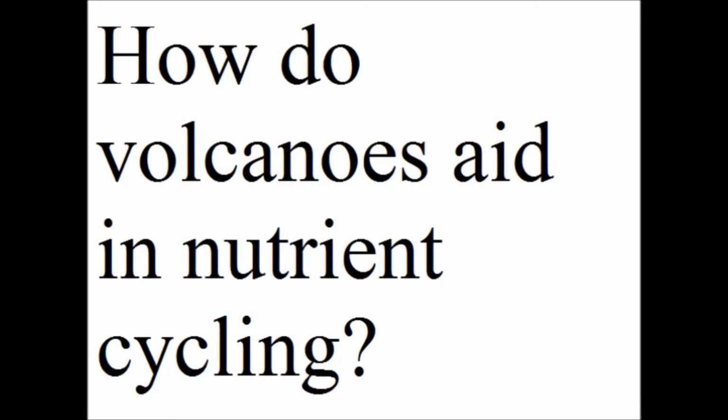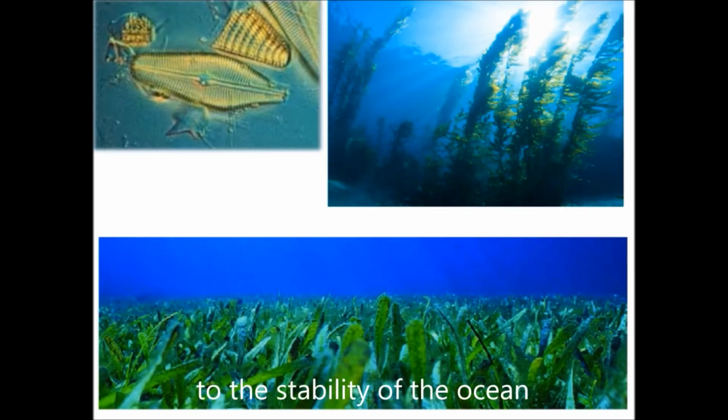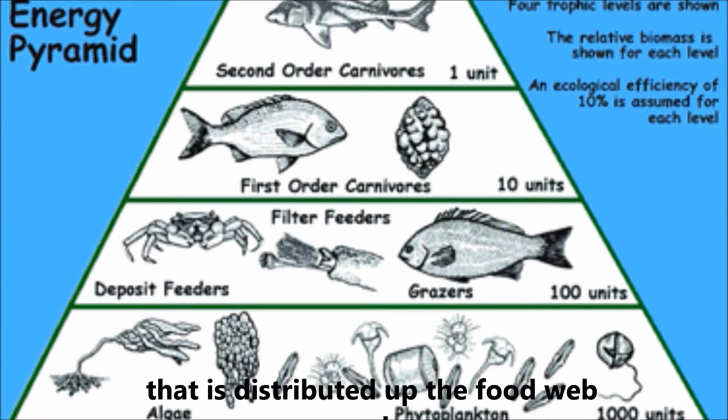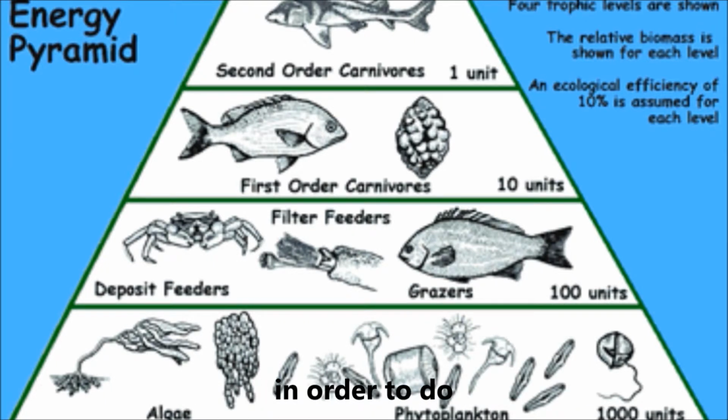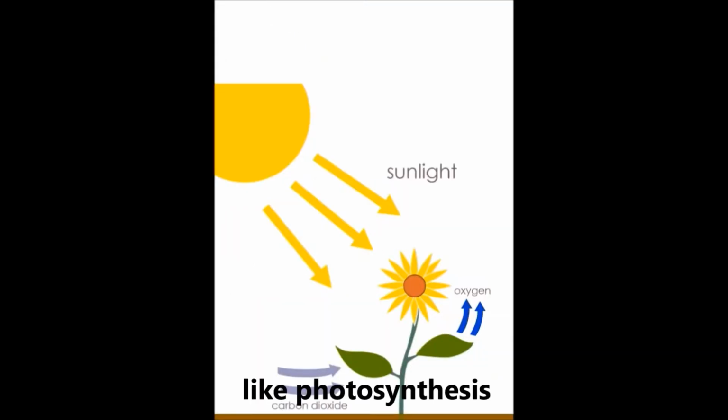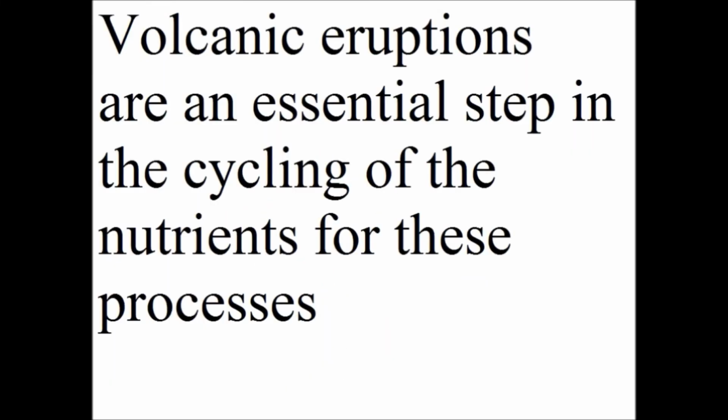How do volcanoes aid in nutrient cycling? Primary producers are critical to the stability of the ocean. They serve as the bulk of the energy that is distributed up the food web. In order to do so, they must undergo biological processes like photosynthesis. Volcanic eruptions are an essential step in the cycling of the nutrients for these processes.